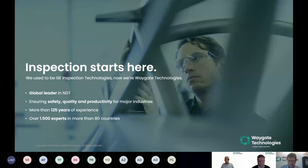We were the global market leader in non-destructive testing, and I'm quickly introducing our different modalities. Though I am from X-ray, a short overview on what else we have, and like Jan said, also in the title of the presentation, what we strive for is to ensure your product safety, quality, and also, of course, the productivity of product introduction and manufacturing in many, many industries. In total, we have a long history, and we have a big team around the globe operating in 80 countries and have more than 1,500 people.